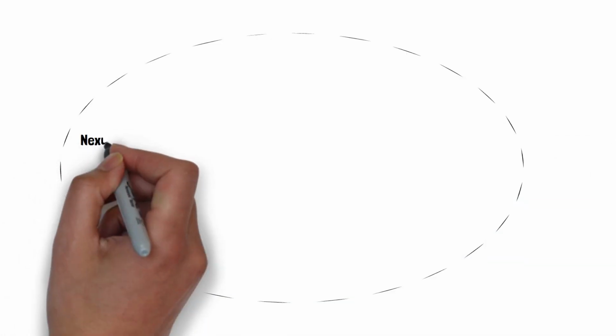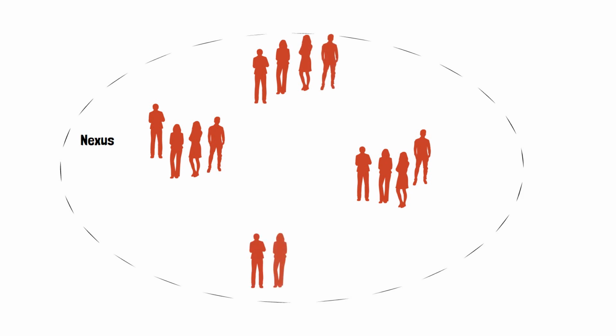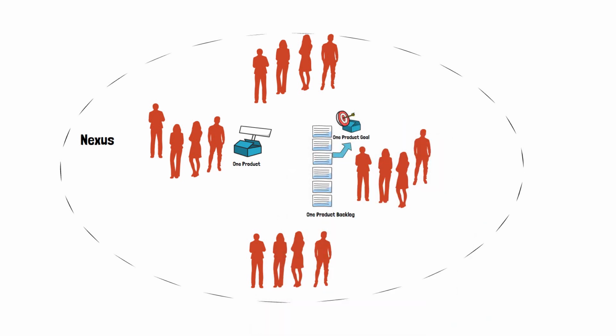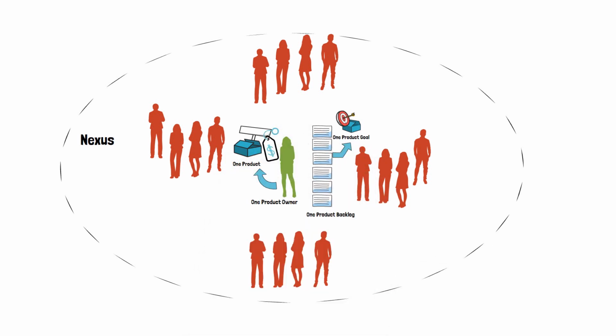A Nexus is a group of approximately 3 to 9 Scrum teams that work together to develop a single product. Because a Nexus develops one product, in a Nexus there's still one product backlog for all of the Scrum teams with the product goal as its commitment, and also one product owner who is accountable for the value of the overall integrated product. A Nexus can have more than one Scrum Masters.